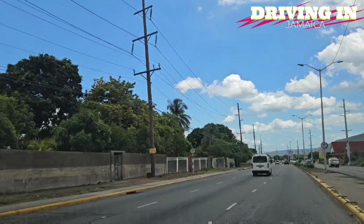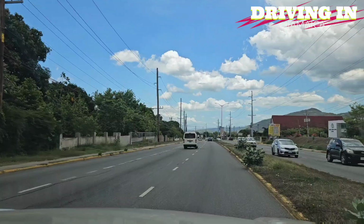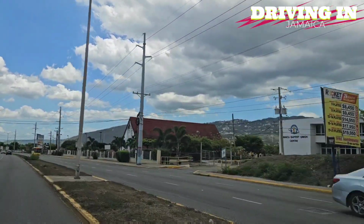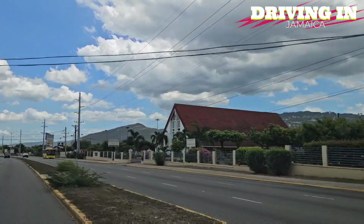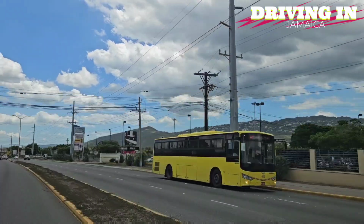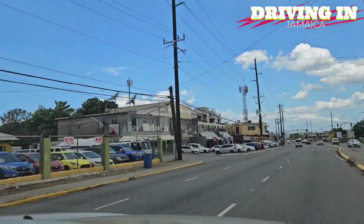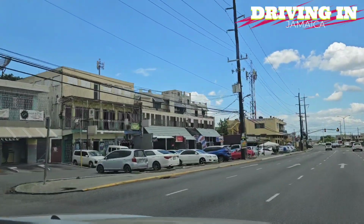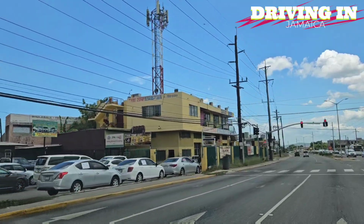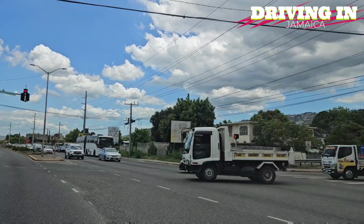Increased focus will be placed on the Washington Boulevard Improvement Project in fiscal year 2024-25 as the government works to transform the major roadway that serves as the entry into Kingston. Prime Minister Andrew Holness, in making his contribution to the 2024-25 budget debate in the House of Representatives recently, said that the project will stretch from New Haven to Dunrobin Avenue. The National Works Agency, NWA, has been tasked with delivering detailed engineering designs to enhance this corridor.